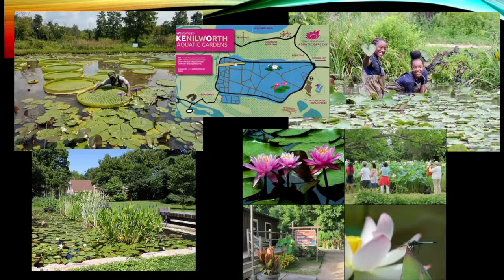But this is an oasis in Washington, D.C. And you go there in August and you can see these wonderful water lilies in bloom. It's one of two favorite places that I have in Washington, D.C.